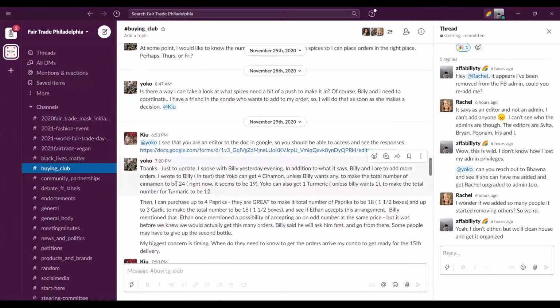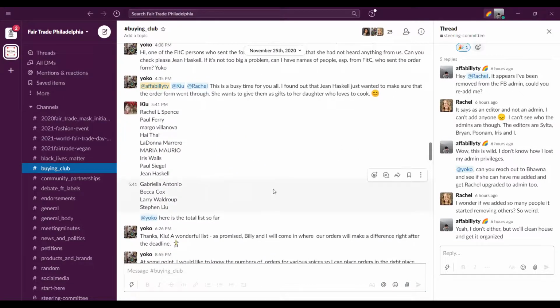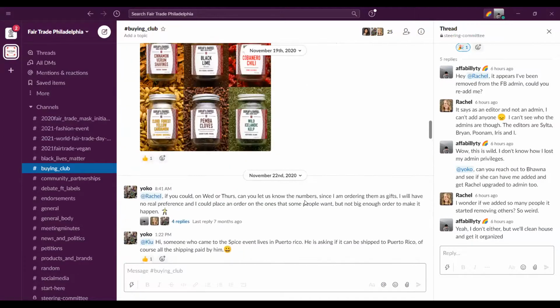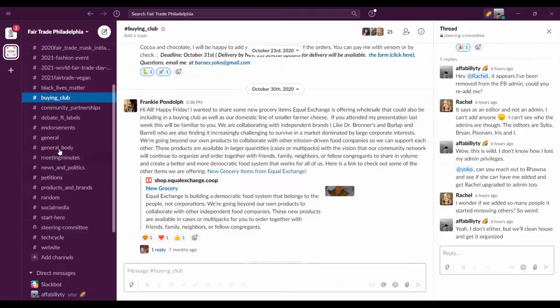What else here? Here we're talking about different actual units and the prices for the boxes and how much we need to get each box. Here's some members that are just participating. So really it is a very ad hoc process, but in general, I think the Slack platform is superior to using email, because the conversations are here and they're all related to different topics.